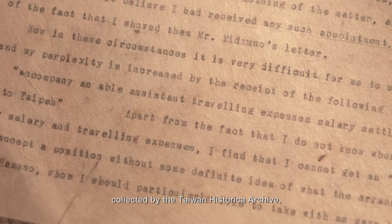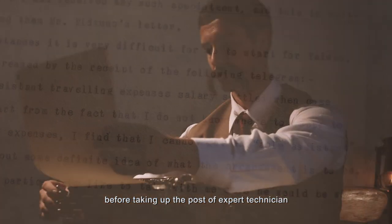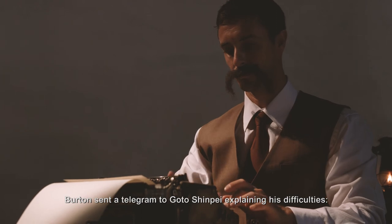If we peruse the records of the Colonial Governor's Office collected by the Taiwan Historica Archive, before taking up the post of expert technician for sanitation facilities at the Governor's Office, Burton sent a telegram to Goto Shinpei explaining his difficulties.